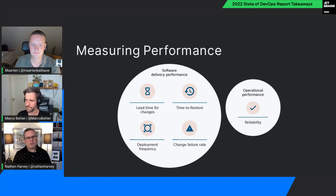And then finally, we have the change fail rate. I like to call this the expletive rate, because it's what happens when you push a change to production and then someone shouts out an expletive. Something has gone terribly wrong.